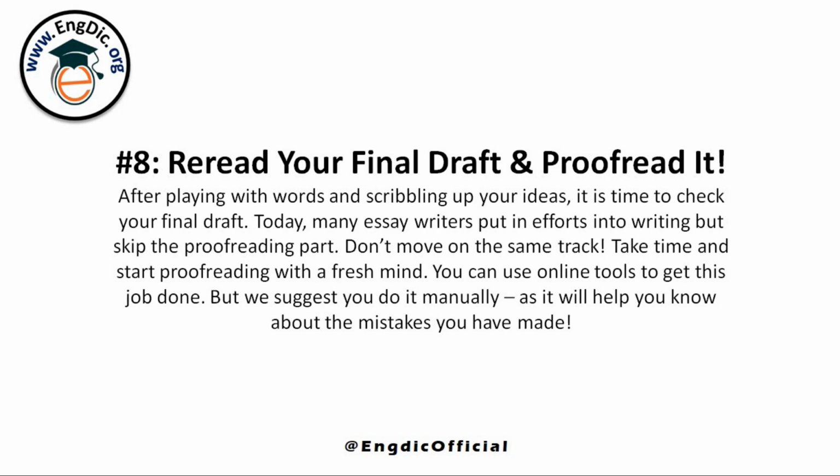Today, many essay writers put in efforts into writing but skip the proofreading part. Don't move on the same track. Take time and start proofreading with a fresh mind. You can use online tools to get this job done, but we suggest you to do it manually, as it will help you know about the mistakes you have made.